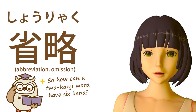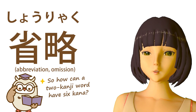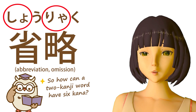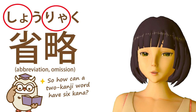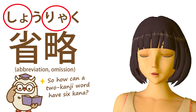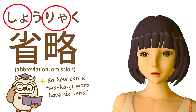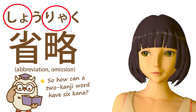The reason for that is that the small versions of ya, yu, and yo, which join to the kana before them, fuse together with it to form a single mora. So it sounds like ryu, nya, etc. These are single mora. So when you see a kana with a small ya, yu, or yo after it, that is a single kana sound.